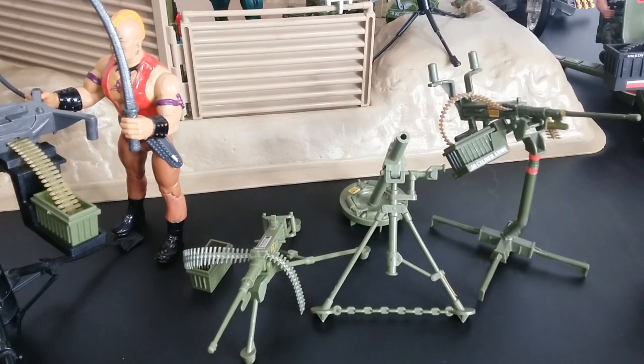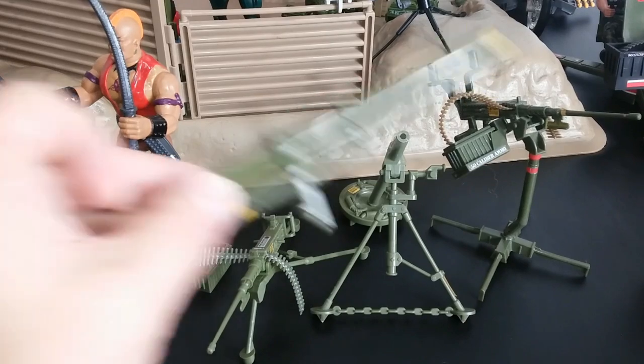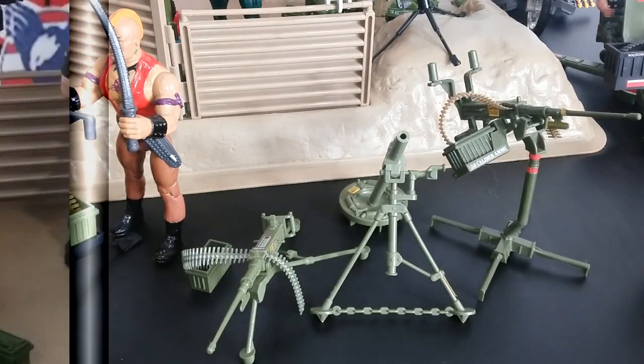So these were sold separately. And there's another one that uses this barrel. I don't know. I think I got all of this for like 10 bucks. Pretty cheap toy line to collect for.